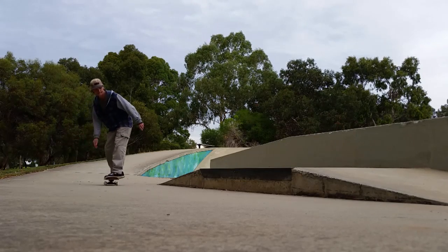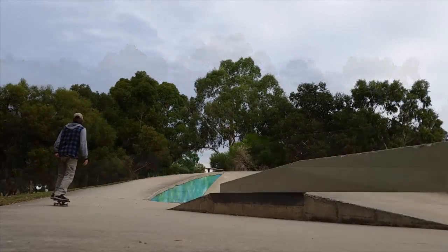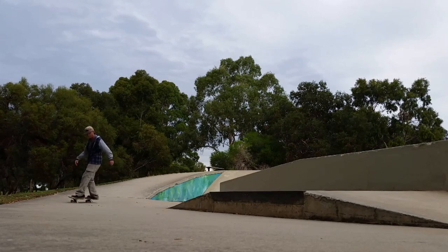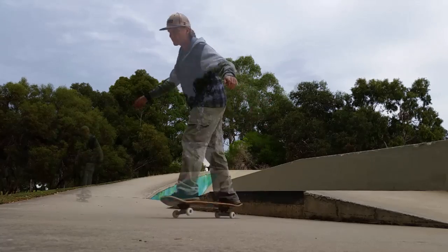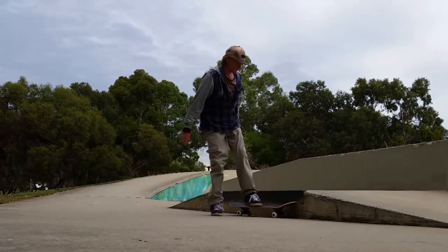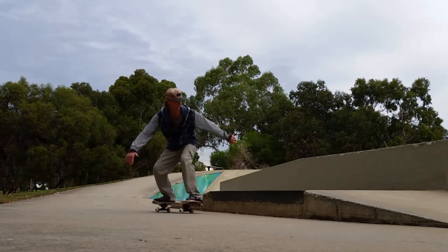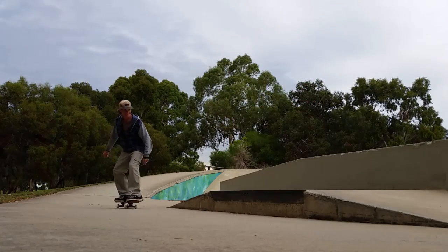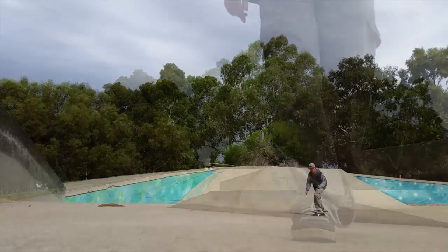This ledge here is the lowest one there is in the park, and I was just filming a few shots of me trying to do a nose slide on it, which I didn't get a decent one on camera. I think I only managed to do one reasonable one out of all the attempts I tried anyway. But yeah, that is about my height for the ledges at the moment. Everything else was at least double that.